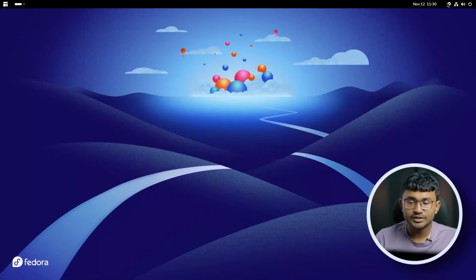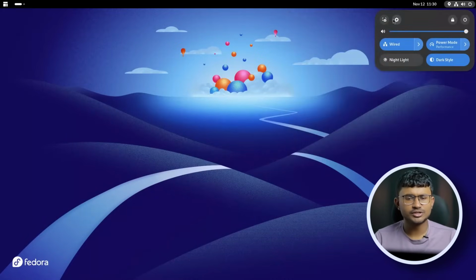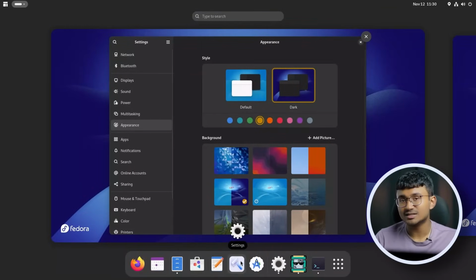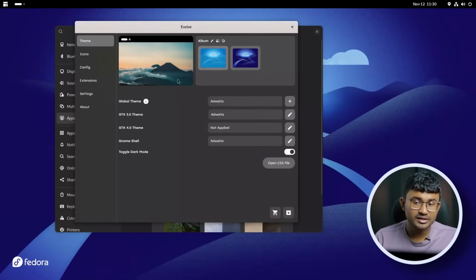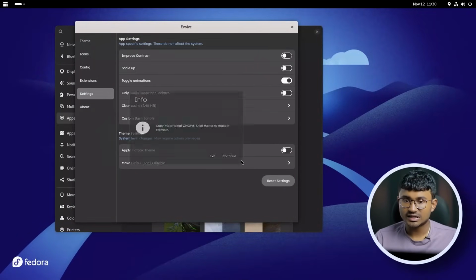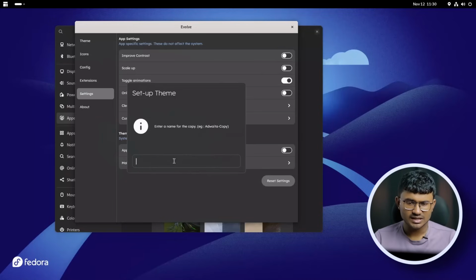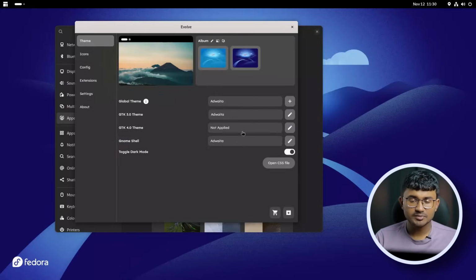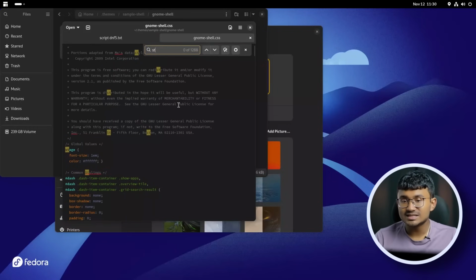Next is the all-new GNOME 47. You can watch the complete tour in a separate video, but here are the main things that you need to know. Fedora users now enjoy the same privileges like on Ubuntu with accent color support on GNOME. If you check the GNOME shell.css by exporting it on Evolve by making it editable, you just need to open Evolve, head over to settings and export the shell theme to make it editable, enter a new name for the shell theme and done. Now open it inside a text editor.